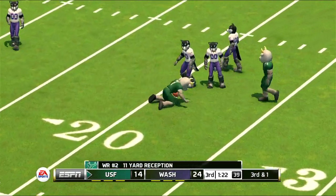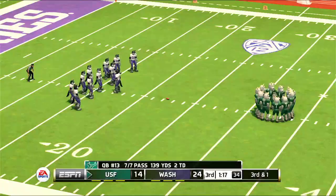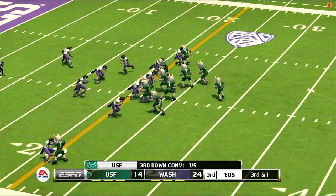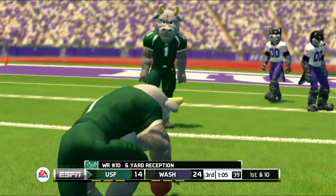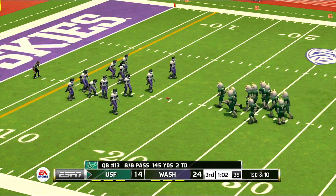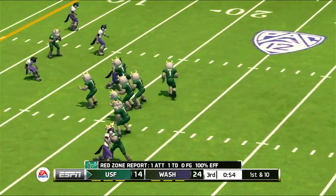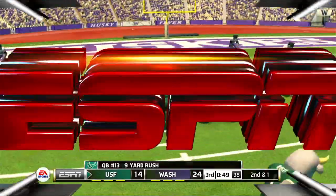And he's hit before he can go anywhere. They'll bring him down around the 17-yard line. That makes it first and 10. Now he tries to buy some time. Now he's going to run and watch out. About 9 yards there for the quarterback.